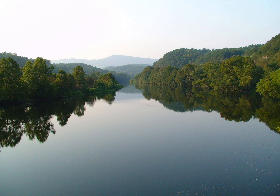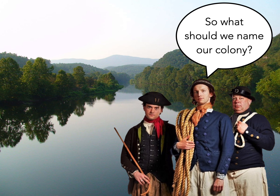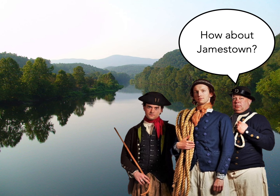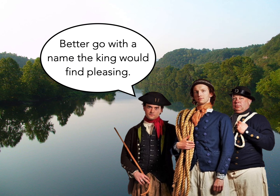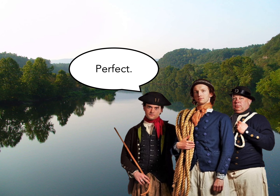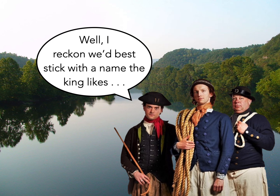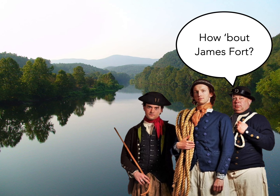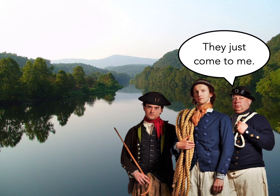This is roughly what it would have looked like where they settled. So what should we name our colony? It's got to be a name King James would like. How about Jamestown? Perfect. How about the river? Better go with the name the king would find pleasing. How about the James River? Perfect. And what should we name our fort that will defend our colony? Well, I reckon we'd best stick with a name the king likes. Let's see. How about James Fort? Excellent. Honestly, Carl, I don't know how you do it. You've got a rare gift for naming things. They just come to me.